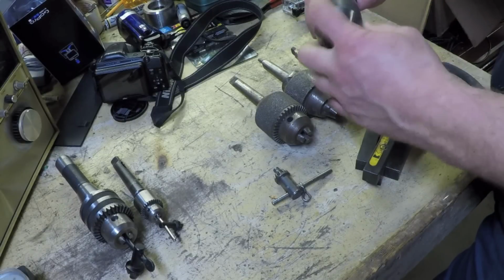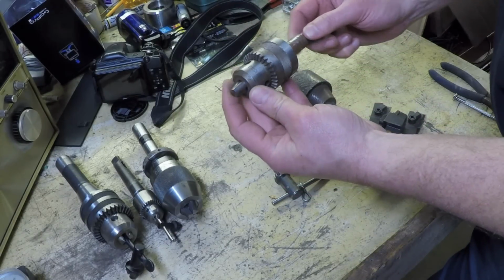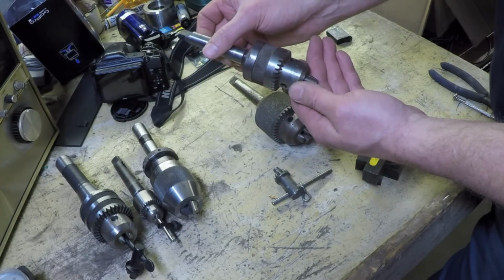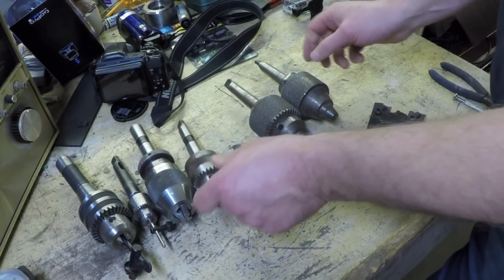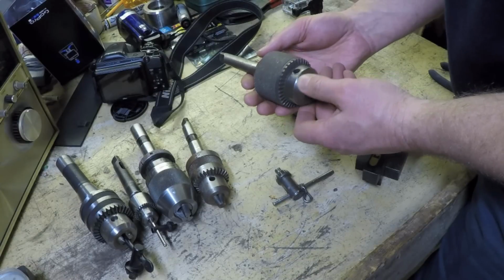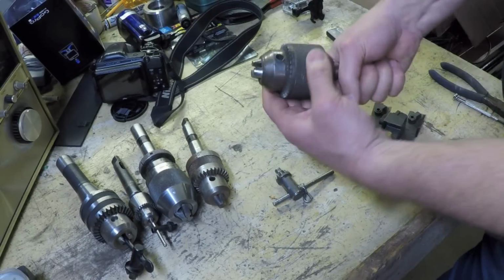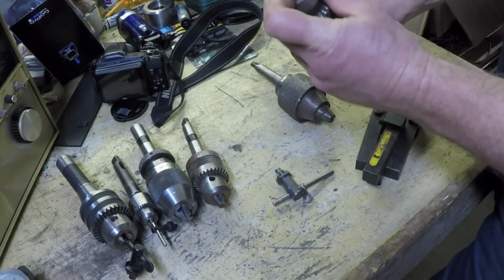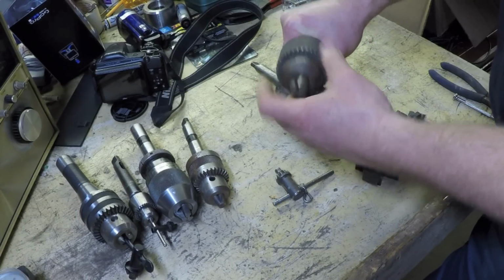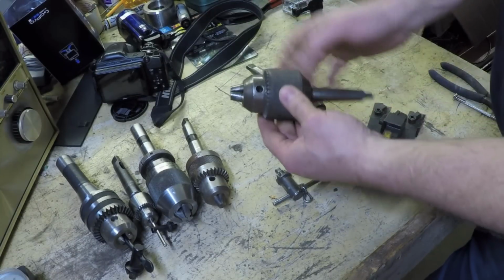Then this one's got a rusty Morse taper on it. It's a Cushman made in Japan. Capacity is 0 to 1/2 inch. Little cheapy chuck. And let's see, then this one here is an interesting looking one. This is a number 3. It's a Jacobs, but it's got to be an early one. And oddly enough, it's operating very smoothly, and the jaws are actually looking really good on this thing. So it's kind of funny, but just the style makes me think that's an early one.